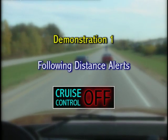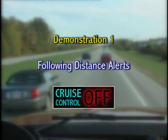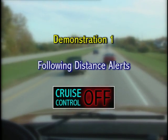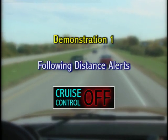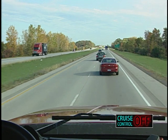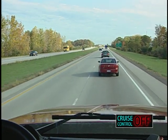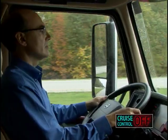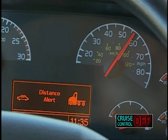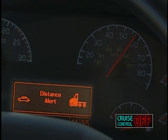In this example, cruise control and therefore Bendix Wingman ACB are not engaged. However, the following distance alerts continue, delivering information to the driver at all times. The truck is traveling down the roadway. As it approaches a slower moving vehicle, a single beep is sounded and a visual warning is also displayed on the dashboard as a text message, dash icon, or both.